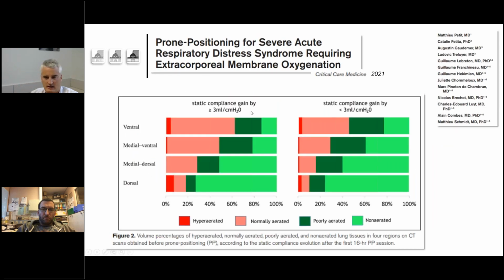And recently, in another paper, we also confirmed this finding using the CT scan. When you have a computed analysis of the CT scan before proning your ECMO patient, you see that if you just have a look at the dorsal zone, most of the zones are non-aerated.